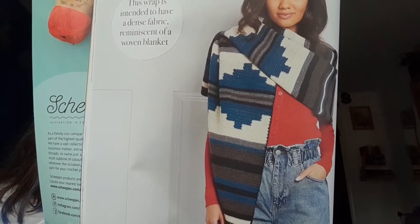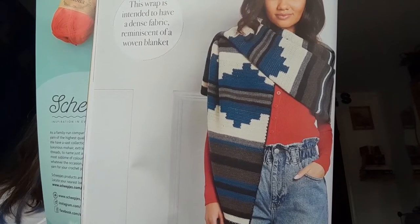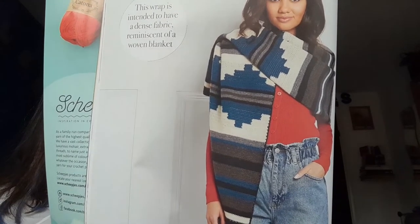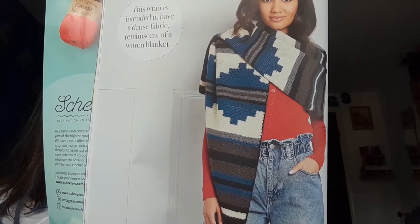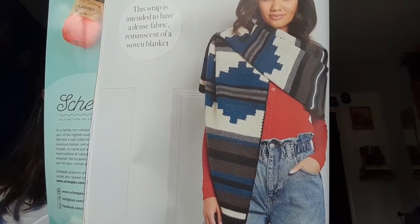5, 10, 15, 20, 22 balls altogether. 125 meters per 50 gram ball, 70% virgin wool, 30% alpaca. And this works out as approximately 60 by 200 centimeters, roughly. The special stitch for that one is crab stitch. There is a colour chart for it.